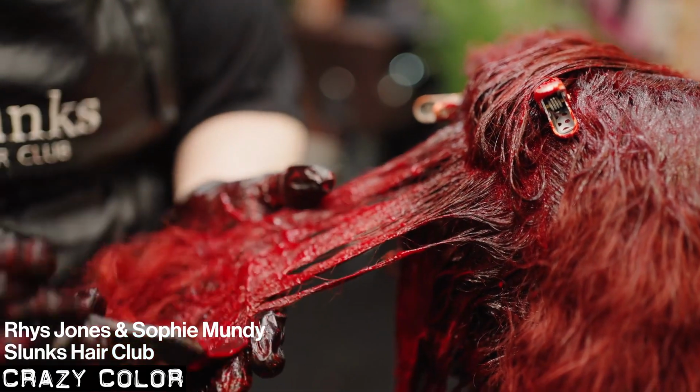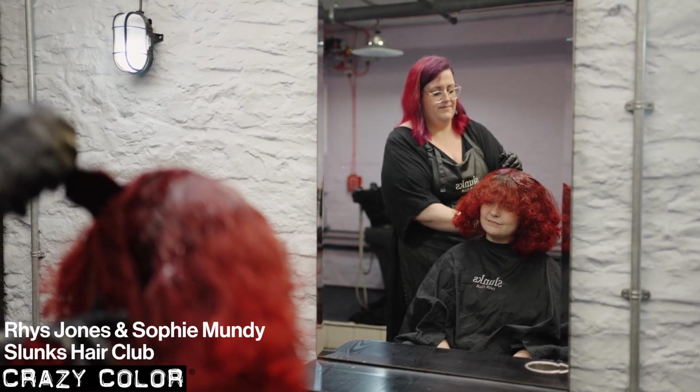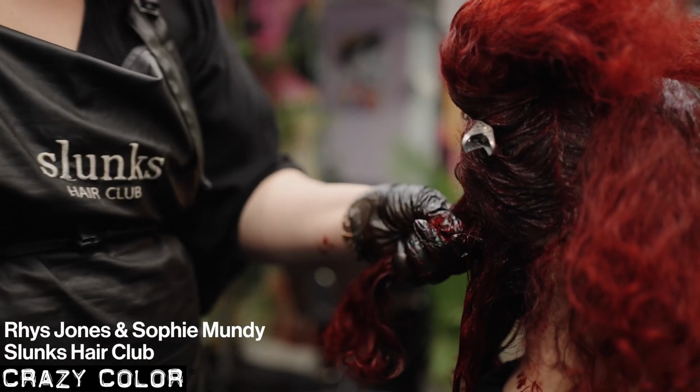I think the main thing to think about is porosity. Textured hair tends to use a lot more product. Really, really lay that product on. Saturation. Yeah, the saturation is key. Another thing about color blocking is you always want to take larger sections. I think small little weaves get lost in textured hair.